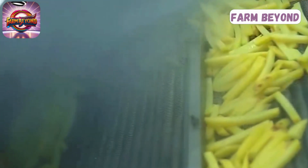The real reason for boiling them briefly is to make the inside of the fries soft, so when they're fried later, they turn out crispy on the outside but remain soft inside. The French fries go straight to the heater.